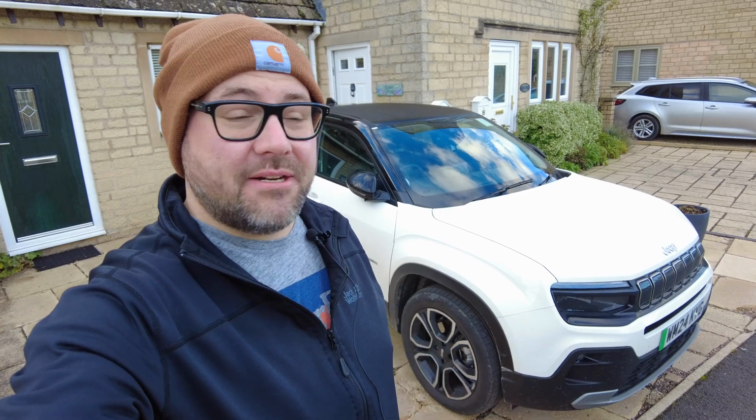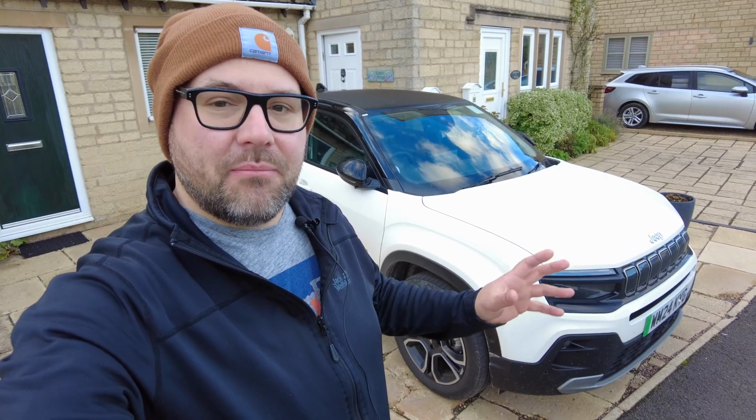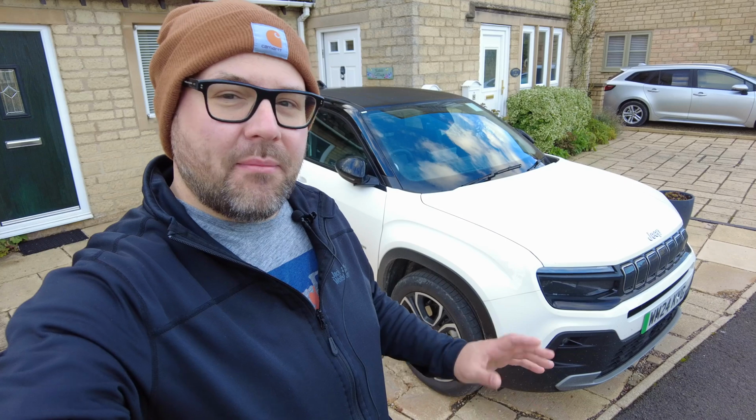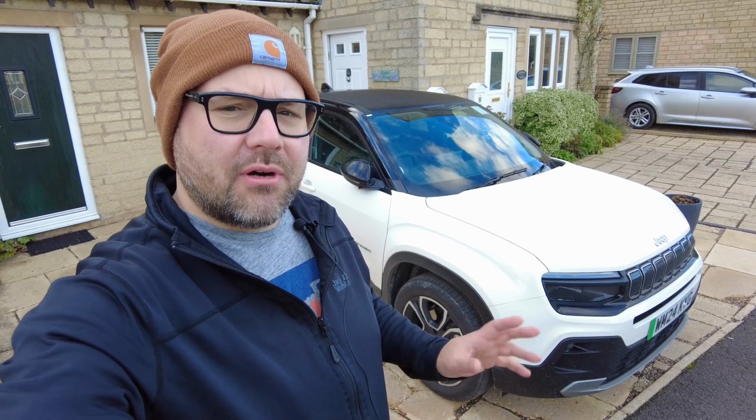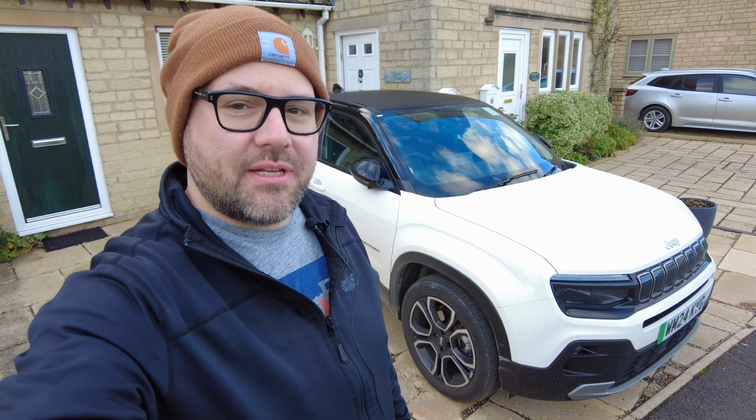You still join us here in Burton on the Water in Gloucestershire, and today we begin the second part of our UK holiday. We've been here 7 days already and now it's time to head up north. We're heading up to a village called Kirklington up by the Scottish border, about 15 minutes from Carlisle, roughly 260 miles, and it's time to stretch the legs on the Jeep Avenger EV.